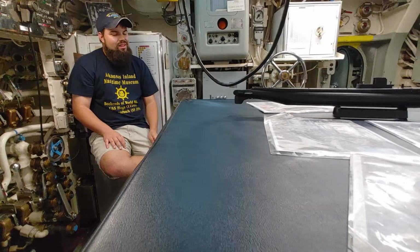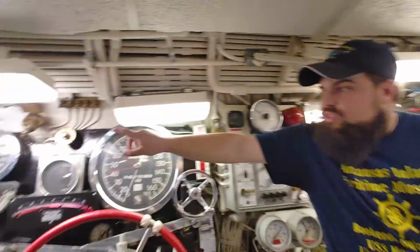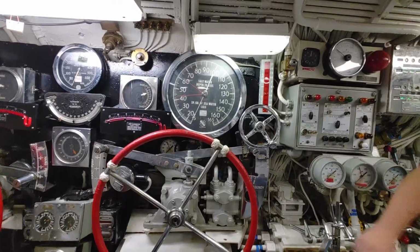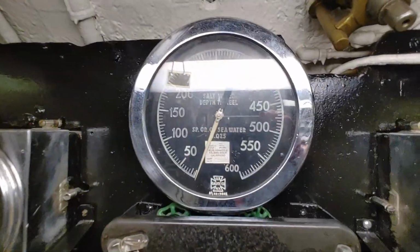hear you. But at the dive station as well, I have these two depth gauges. Large ones on the left and the right, a shallow depth gauge, go down to 165 feet. This is what we're going to use about 80% of the time. Main depth gauge in the middle, that goes down to 600 feet. So that's your crush depth.